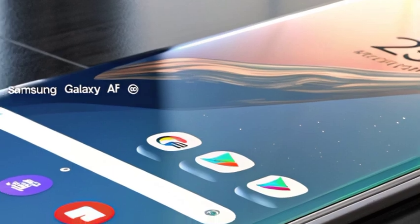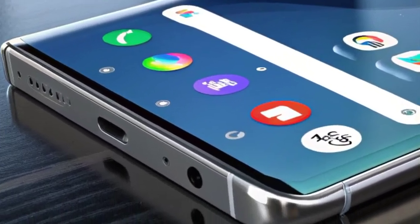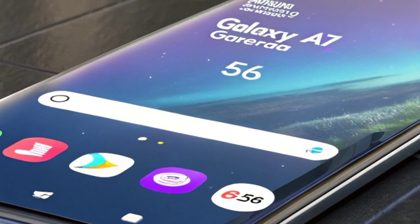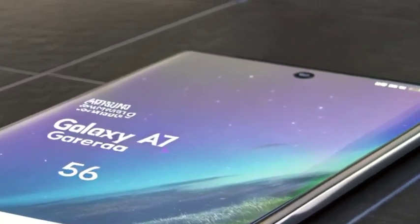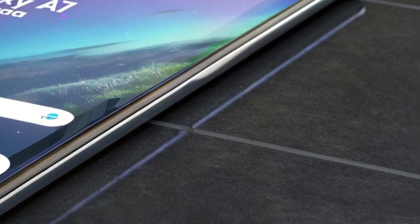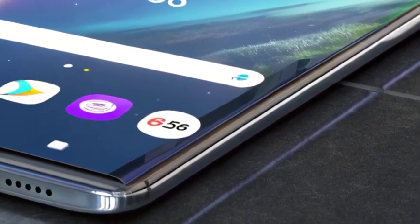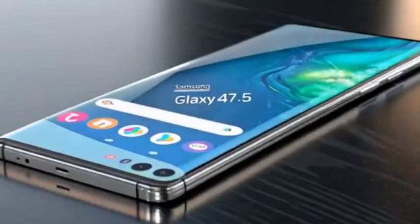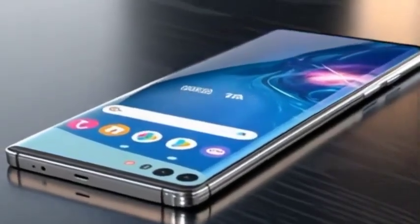Battery life? Absolutely solid. The A17 5G comes with a 5,000 mAh battery that easily lasts all day, even with heavy usage. And thanks to 25-watt fast charging, you're back up and running in no time. It's the kind of phone you can rely on throughout your busy day, from morning emails to late-night YouTube binges.